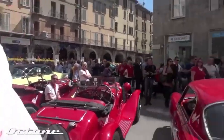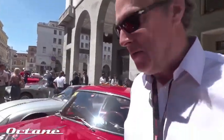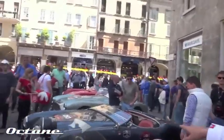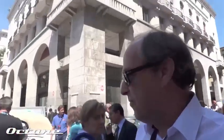This is our little Alfa. Seems to be one of those really popular ones with the Italians. They really enjoy their Alfas. Yeah, Austin Healeys with the flat screen for the super dynamic look. You never do the Mille Miglia, even if you just come to Brescia, just see the start and enjoy the Italian sunshine. It doesn't get much better.